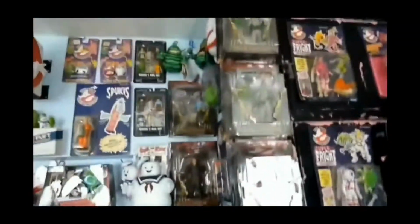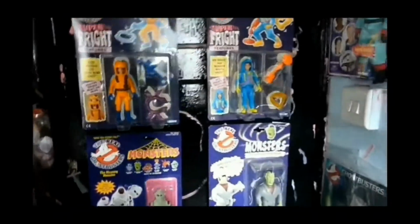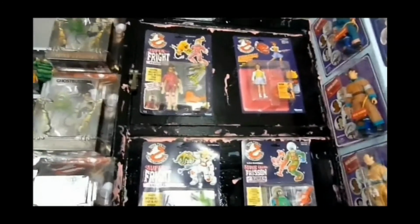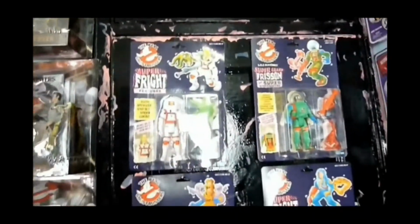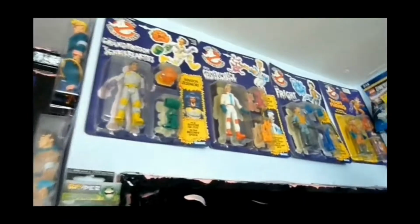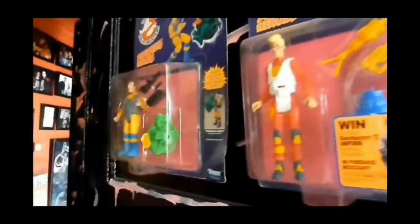So as you can see, a lot of this stuff is from Mattel, there's Diamond Select. These all came out in the last sort of 10-15 years, as I said. But we're talking about stuff from the 80s, 90s, which is obviously where Ghostbusters began, with the Kenner action figures. So you can see we have Screaming Heroes and Super Fright features. These are the Super Fright features here. Now these are actually Mattel ones, they're not old. There's the Fright features of the 4 Ghostbusters. And then on this door we have the Screaming Heroes.